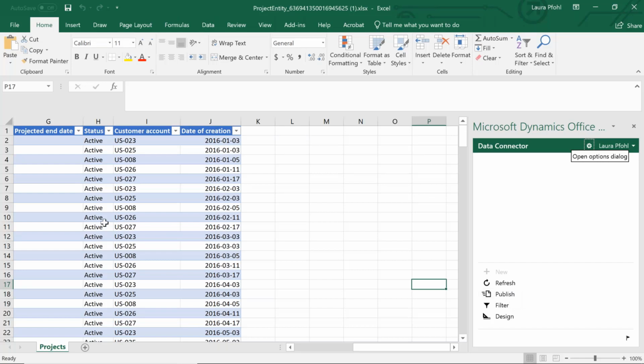He wants to know if the connector in Excel being displayed is an add-on to Excel or is native in Excel. When you install Microsoft Dynamics 365, you will have a tool that gets installed that is a connector into it.